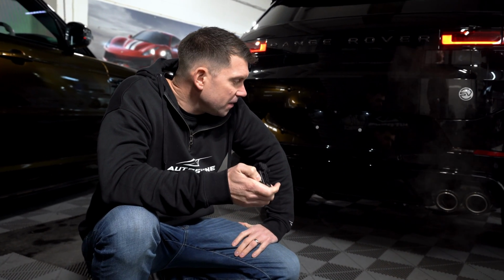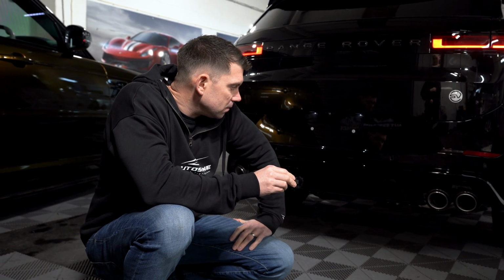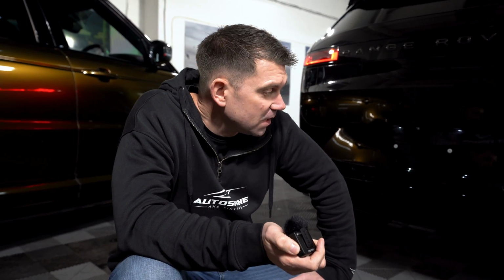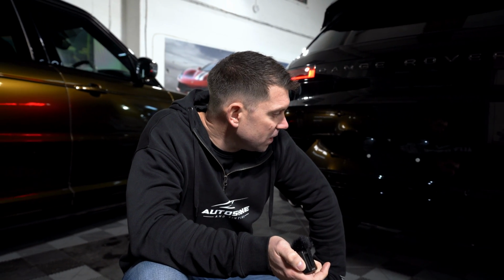Okay, it does go a bit louder, and then we're going to see what it's like under a small amount of rev. Sounds lighter then. Sounds very much like the BMWs, the M5s, does unsurprisingly really. It is a deeper note than what I think we were about to hear on mine, but yeah, does sound nice when it's revved up.